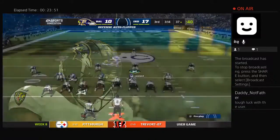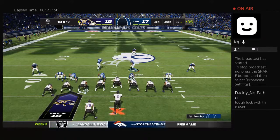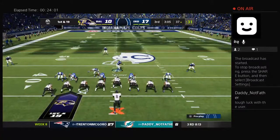Ouch. Could have been a game-tying touchdown. They'll have to hold on that at least for now. Ouch in a big way. Like ripping the Band-Aid off there. Can they let the sting subside and come back and get it done?